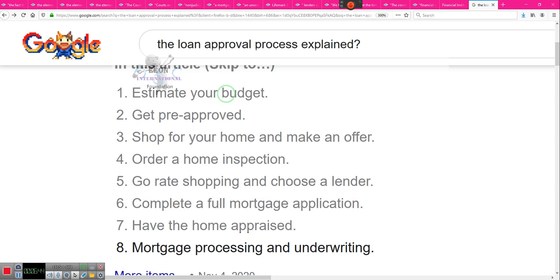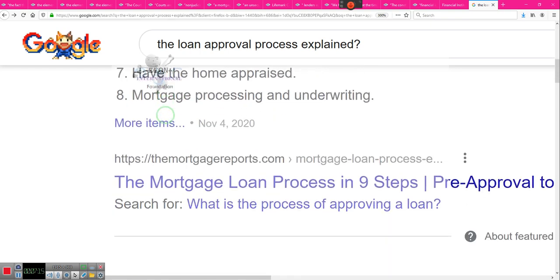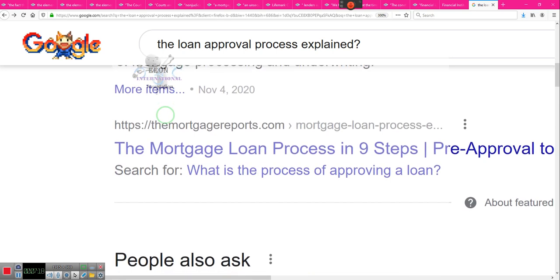It says estimate your budget. Then get pre-approved. Then shop for the home and make an offer on that home. Then order an inspection. Go rate shopping and choose a lender because, you know, they have different interest rates. Then it says complete the full mortgage application. Have a home appraisal done. Mortgage processing and underwriting. Ladies and gentlemen, all this is done before you sign the papers. Okay, let's go here. TheMortgageReport.com.